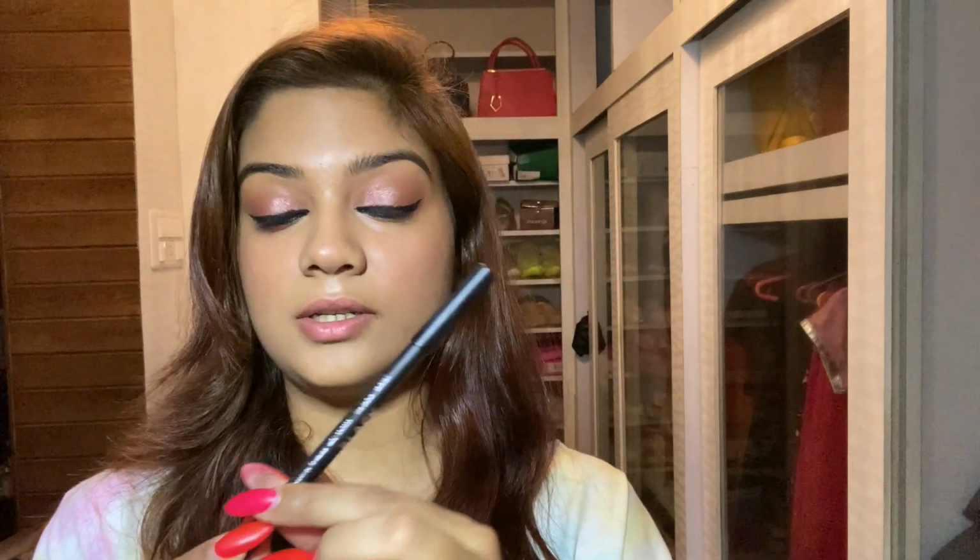You see the difference kajal makes to your eyes, and it's brilliant. Absolutely stunning kajal. Definitely give it a try, very affordable.